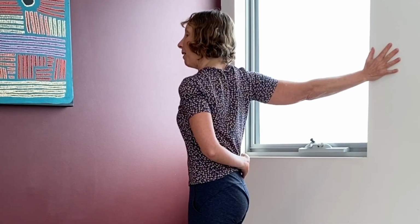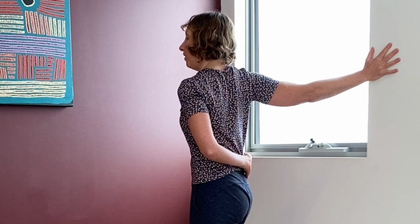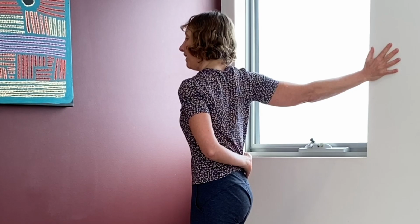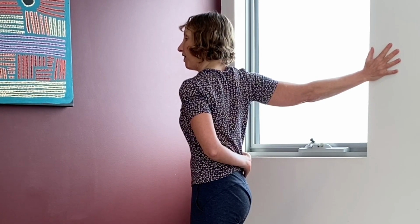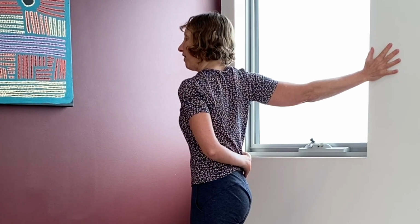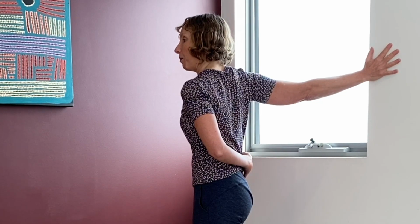If you're hypermobile, just push more, push into the wall, and you get a bit of stability there. But everybody should do a gentle push and a gentle stretch at the same time. If you're very, very strong, you can go straight into a strong stretch if you've got lots of stability. So no overstretching. One more breath.